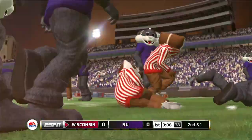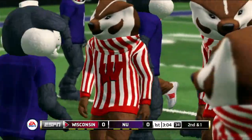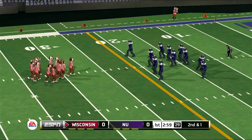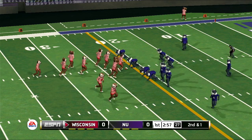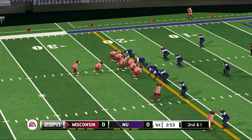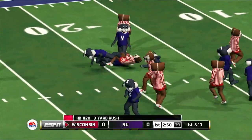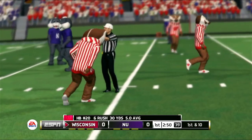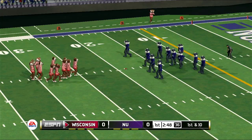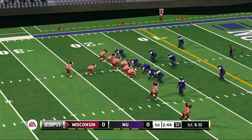That brings up second and one. And this is the 8th play of the drive. Makes it out to maybe the 19-yard line. And the short gain is enough for the first. And that tailback definitely has a nose for that first down marker. First down, 10 to go. Ball on the 19.